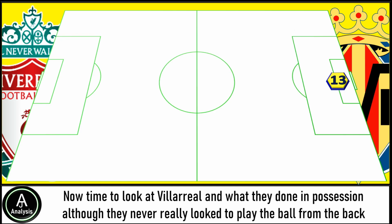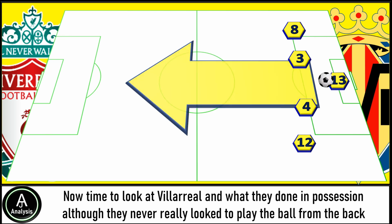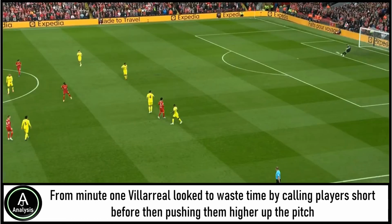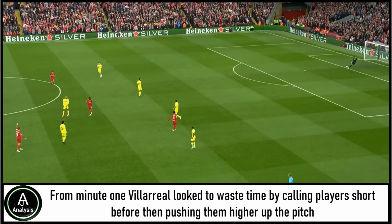Now time to look at Villarreal and what they'd done in possession, although they never really looked to play the ball out from the back, as instead they chose to push the centre backs extremely high before then sending the ball much longer in quite a direct fashion. From minute 1, Villarreal looked to waste time by calling players short before then pushing them higher up the pitch, as Rudy looked to play the ball long, but more often than not this just gave the ball straight back to Liverpool.